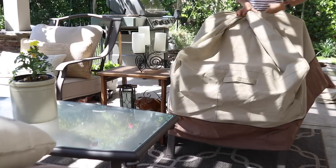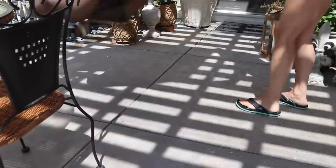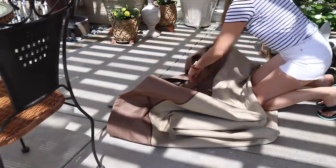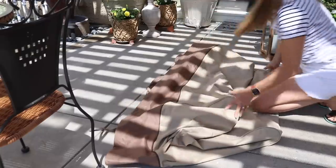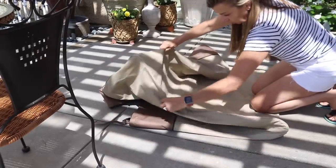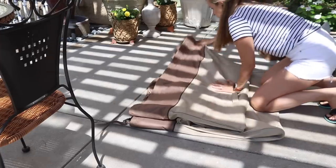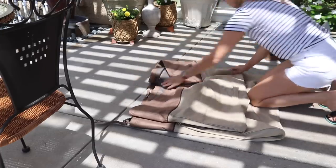And we leave the furniture out year round because we don't have anywhere else to store them, and the cushions are water repellent but not waterproof, and if they get too much rain it can take a few days for them to dry out enough to use them, so we like to cover them up to keep them dry. And it's nice to have the covers to keep the furniture dry so that they're ready to use, but it can be a chore to cover everything up and then fold up the covers to put them away, so we usually leave them on unless there's nice weather in the forecast.